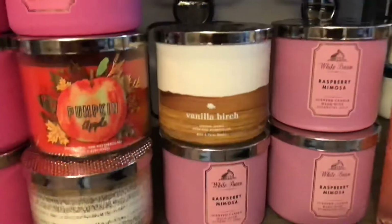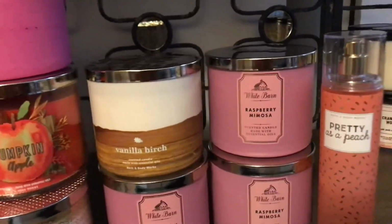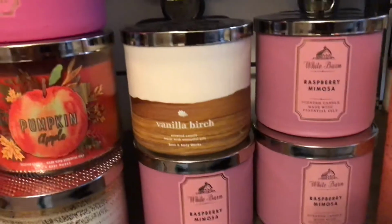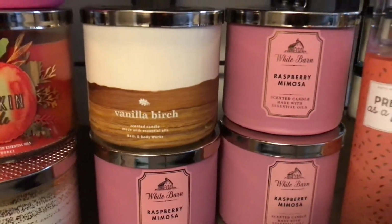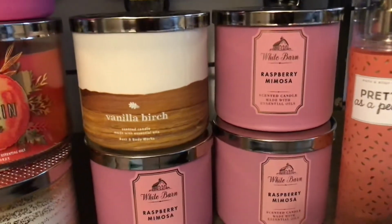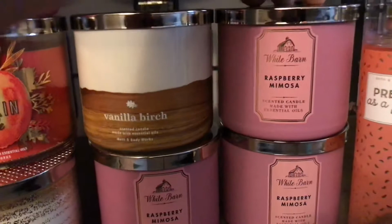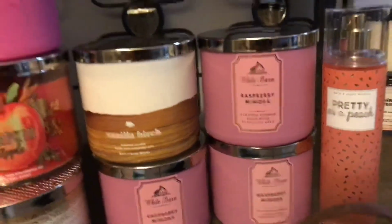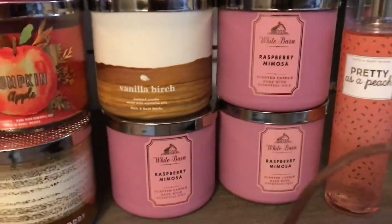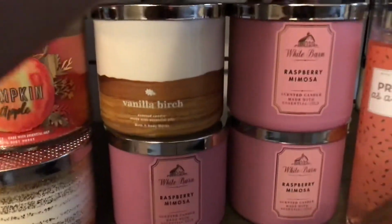And on to the last candle that I picked up, which is Raspberry Mimosa. This candle is actually sold out online. I was really looking for it, so I had to run to the store to pick it up. This is a great candle. Actually, I'm burning it now, and I do have a video coming of my review on Raspberry Mimosa. This is in the White Barn packaging.